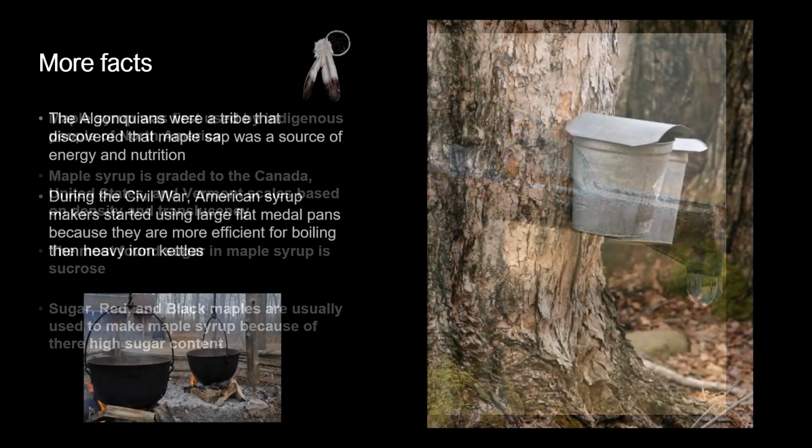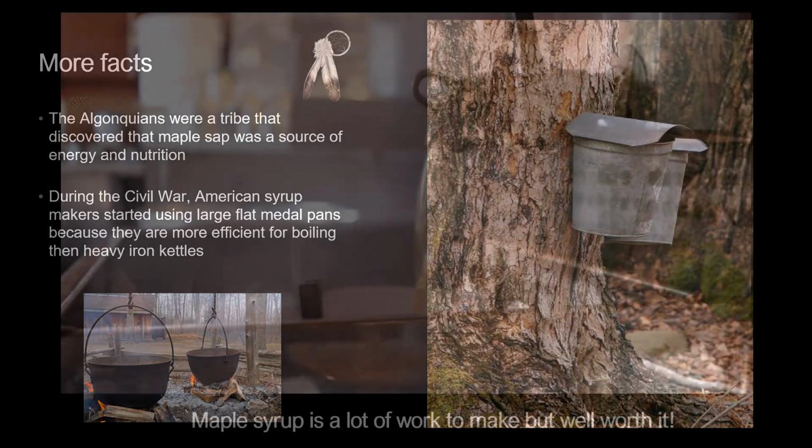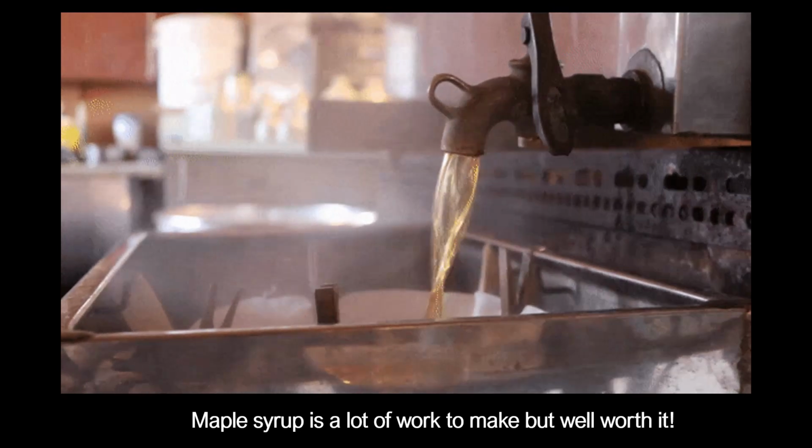More facts. The Algonquians were a tribe that discovered that maple sap was a source of energy and nutrition. During the Civil War, American syrup makers started using large flat metal pans because they are more efficient for boiling than heavy iron kettles. Maple syrup is a lot of work to make but well worth it.